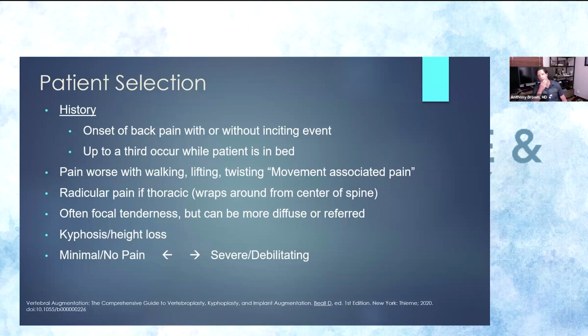So when I see these patients in clinic, at least in my clinic, as an interventional radiologist, they've been worked up to the degree that they've already got an MRI, I've already got imaging. They're being referred from an orthopedic or a neurosurgeon's office or a family practice doctor, but they have imaging and I know they already have a fracture. And so what I'm doing is corroborating the imaging to their current pain situation.